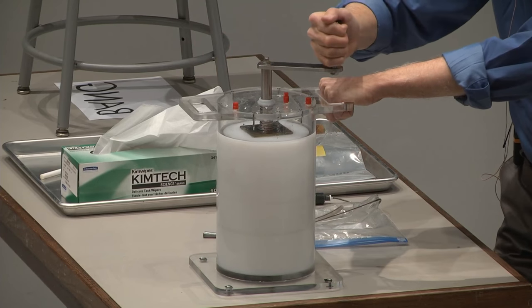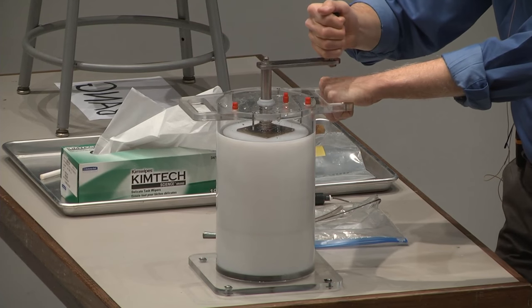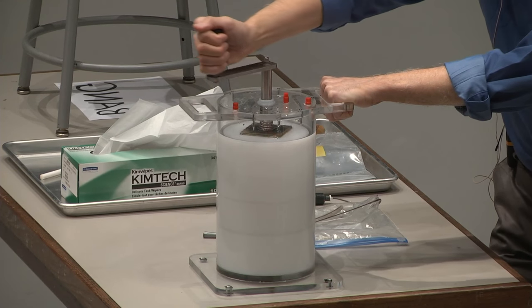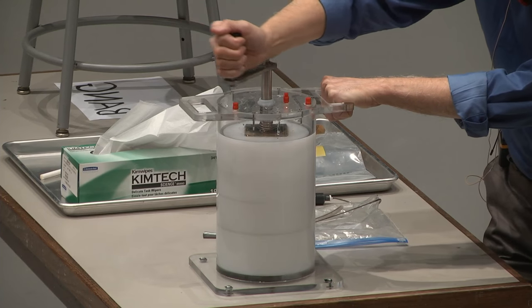One. Two. Three. I don't see anything, Sid. Okay. Four.